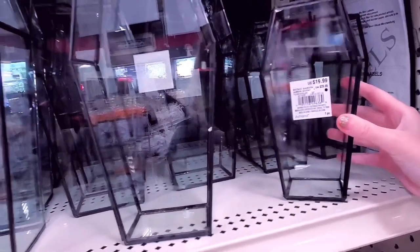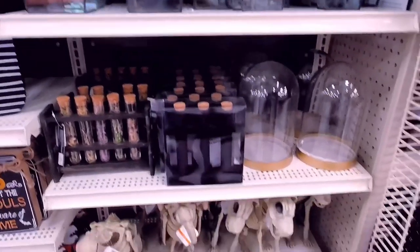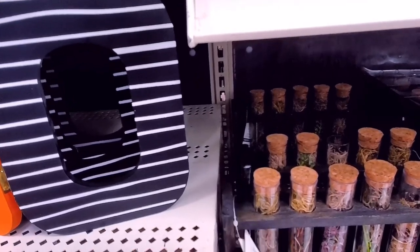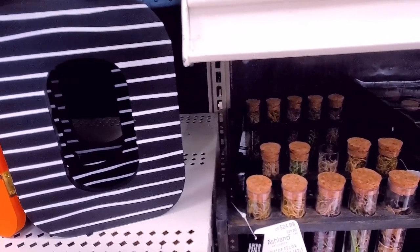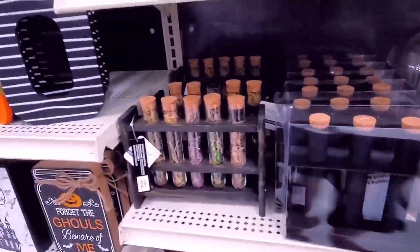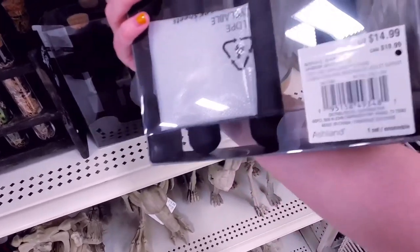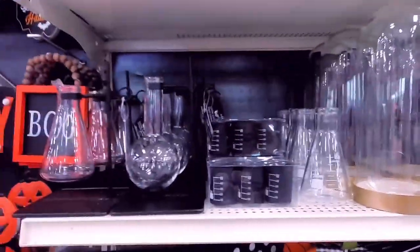Glass coffins. $20 for the smaller one. There's three sizes, 24, and this one must be about 30. This little set of dried, I don't know, nature stuff. Enchanted forest. $24.99 of these matte black tubes, gothic garden. $14.99. Got more sciencey stuff.